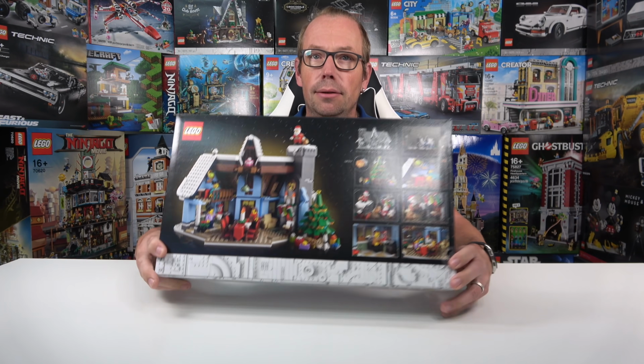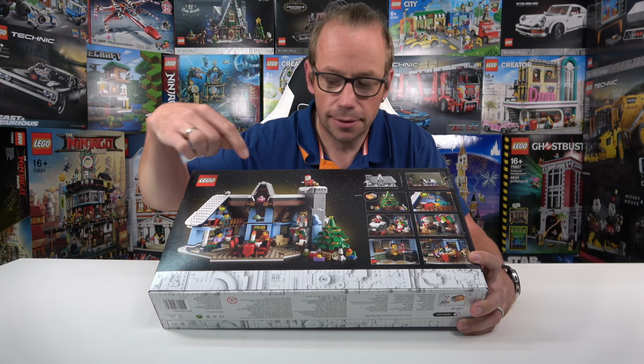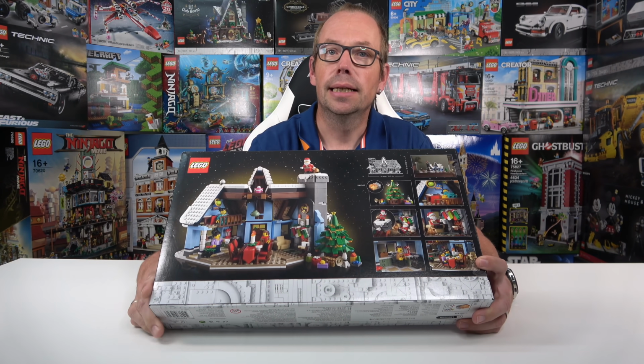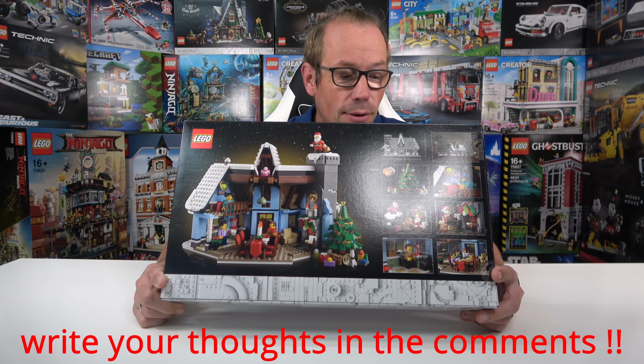When we take a look at the back of the box, we can see the living room with Santa on top here. And you can slide through this in the living room. That's really cool. And I think let us start, unbox, and build this awesome set.